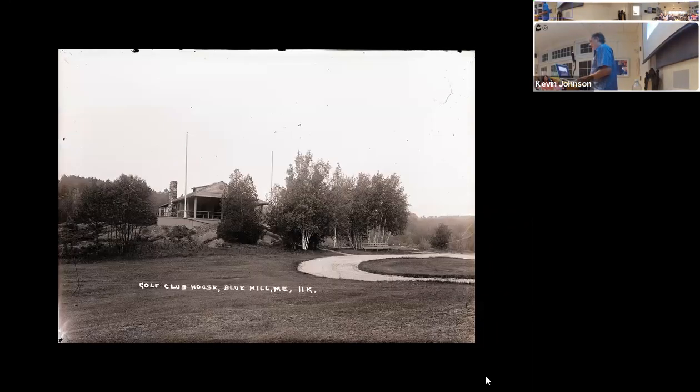This would be a fairly early photo of the clubhouse on the golf course. The interesting story I had learned from Brad Emerson about how the golf course came to be, and I guess this building was just somewhat recently replaced in, let's say, 2008. But the clubhouse, after being built in 1915, was replaced.